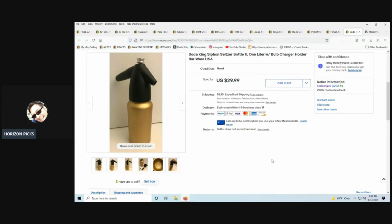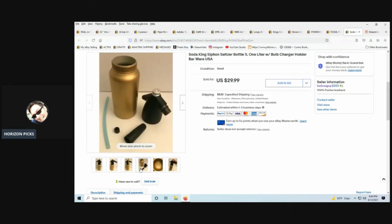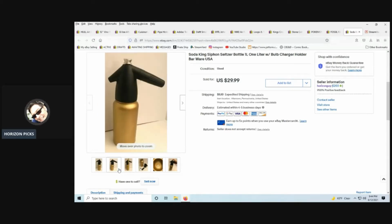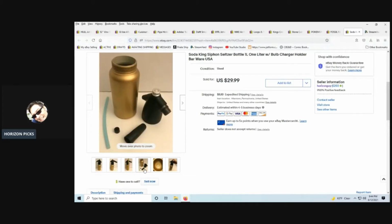This first one is a Soda King. This is just your standard seltzer bottle. I get these pretty often. Just want to look for that on the bottom. Soda King. Usually it does say from New Jersey. And these are just your standard CO2 cartridge. Great for the bar. They do have SodaStream nowadays, but this is really kind of old school. People do like these, very collectible, great for mixing drinks and what have you.